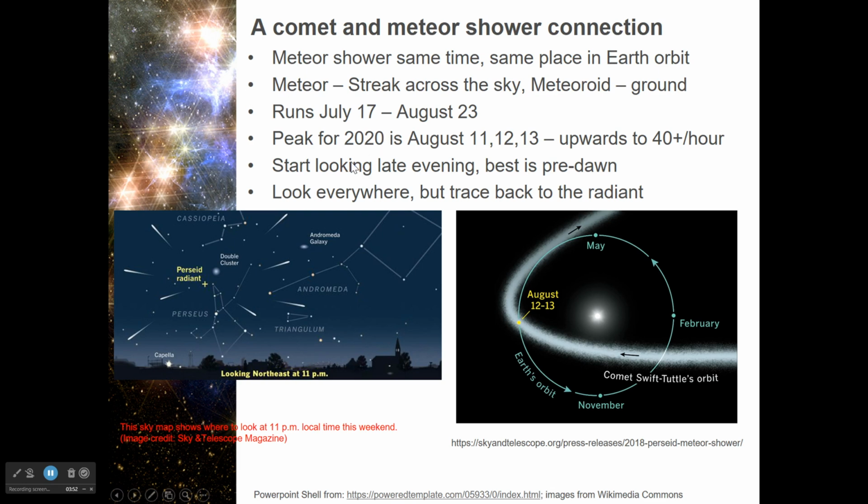So what do you do to get out there? Well, you start looking late evening, and this is a picture that shows looking to the northeast at 11 p.m. And though we say you look to the northeast, you could just be laying down anywhere and look, and you'll see them because they'll be coming out. But one of the things that happens is it shows the radiant. What's occurring is that the radiant happens to be where the Earth's atmosphere and its crossing with the orbit happens to be the geometric location of where the big debris trail is. And so the Earth is moving through this debris trail.